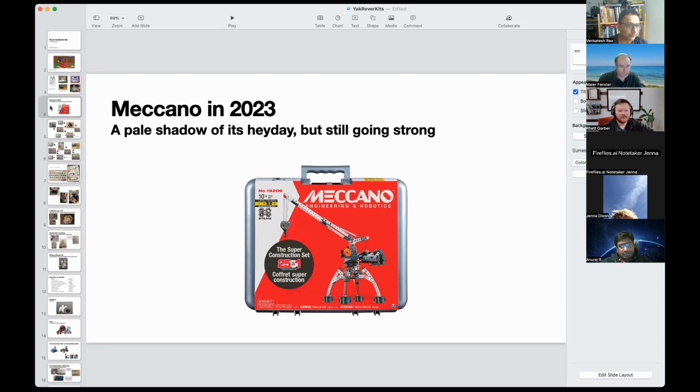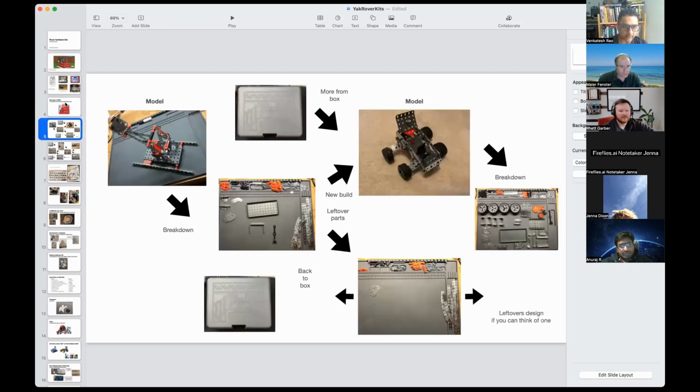But okay, so just some glimpses of what it is like to build with these guys. This on the top left is the first model I built, and I started doing this little experiment where I wanted to see how many of the components of each model were reused in the next one. So I started breaking it down, taking photographs, and seeing how much of that was reused in the next model in the sequence and how many more parts I had to pull from the box versus put back in the box.